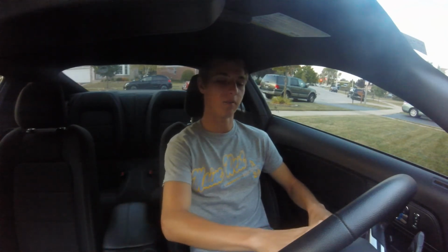And probably one of the coolest features about the Concept 1 is its steering wheel. It's one of those rectangle steering wheels, exactly like an F1 car, pretty much, with all the controls and displays on the steering wheel, so you never have to take your hands off the wheel.